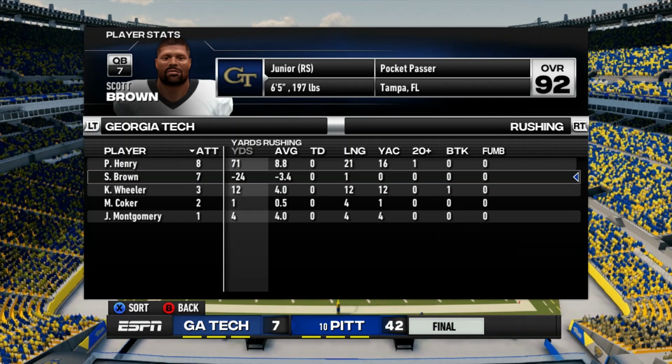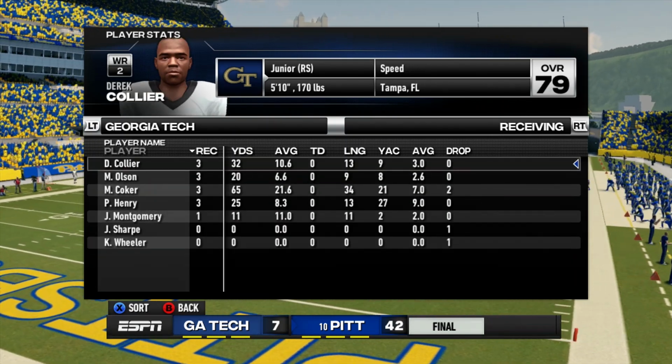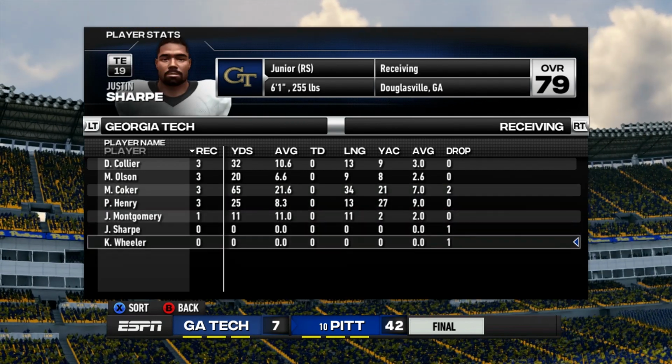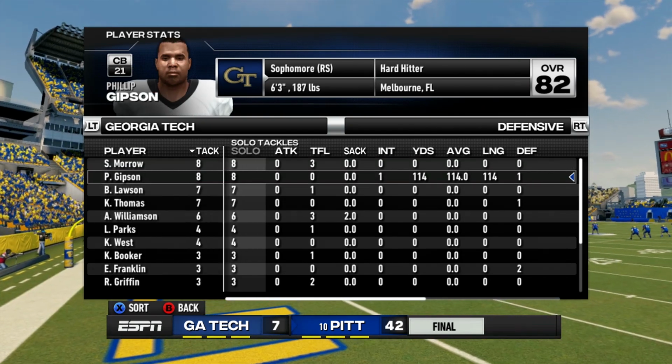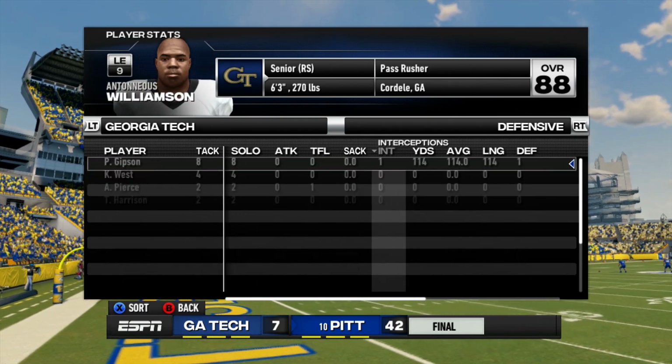Phil Henry did have a nice game rushing the ball, but with Georgia Tech trailing so much early on, they just didn't lean on the running game like they maybe should have, because Henry is a good player. When we do face particularly good running backs that teams lean on, we can be a little bit susceptible to some yardage as we've seen in the past. But in this particular instance, we dominated.